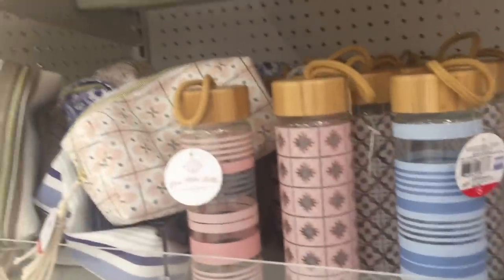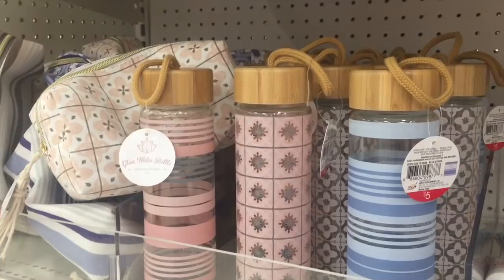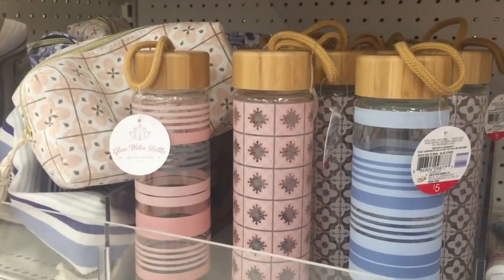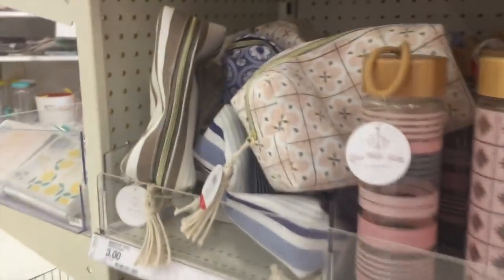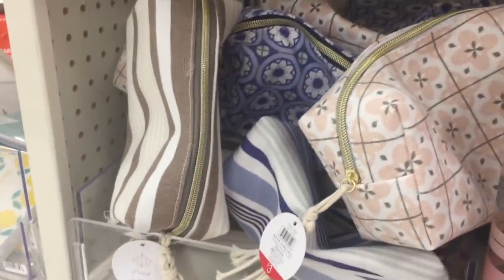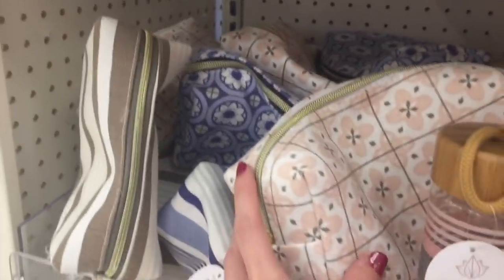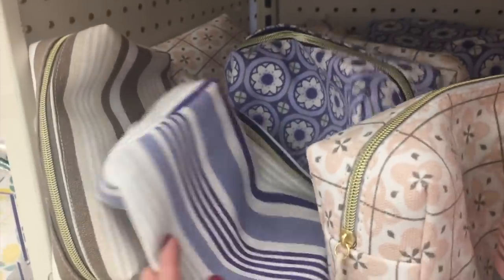Over here, they have these cute little glass water bottles. Wowza. These are very large. I love the prints and I love that they're only $5. Very yogi feel to them. They have these makeup bags. You can see the different prints for just $3. Oh, I love the feel of them too. They're not like plasticky, they're cloth. Loving this, the blueprints especially.